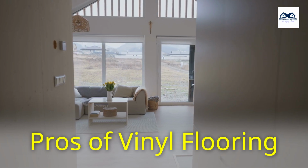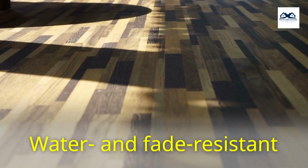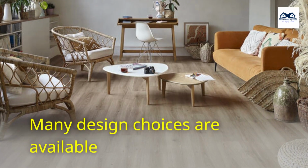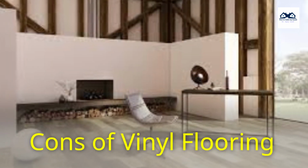Pros of vinyl flooring. Good for kitchens, bathrooms, laundry rooms and basements. Durable, water and fade resistant. DIY friendly. Many design choices are available. Easy to maintain. Cons of vinyl flooring.